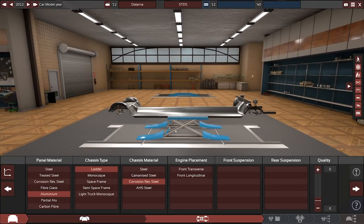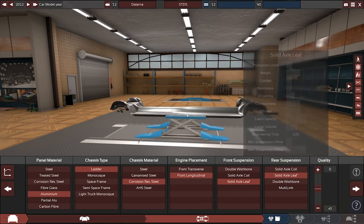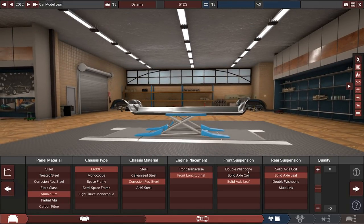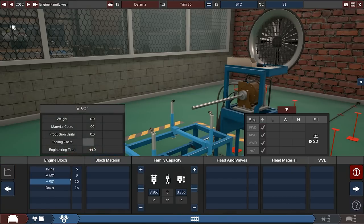Can we make this thing all-wheel drive? I want to make it all-wheel drive. Longitudinal. Okay, so let's do a beautiful leaf in the front and rear. That's probably not the right move. I could do a coil in front. That might be a little better. That's fine. So the question is, what do we want?